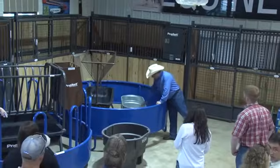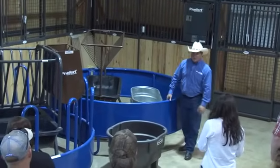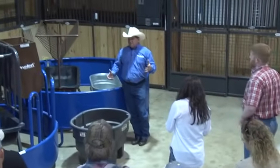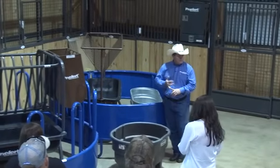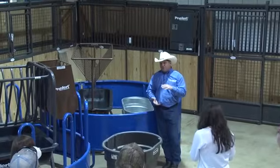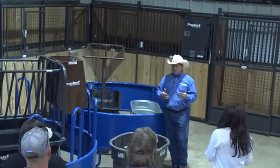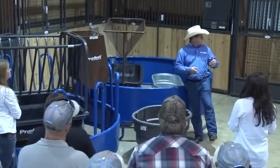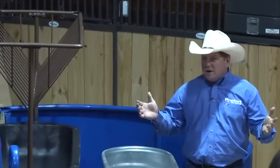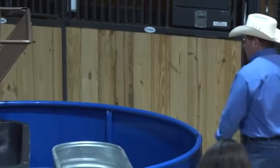We also make the galvanized tanks. You guys saw the round over here for cattle. We make, or buy and sell, a series of oval tanks for sheep and goats and, you know, the low profile one footers. And then we've got the two footers like this for horses. 100 gallon, the 242, I think, is the most popular 100 gallon waterer for horses. And that's what we've got here.